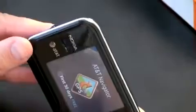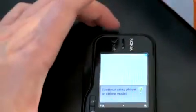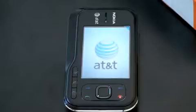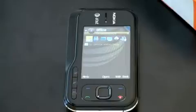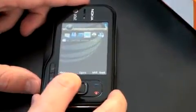So the power button, the back's not snapped on there. So there we go, it is loading up. Let me take off the screen protector. Got that whooshing noise. Continue using phone in offline mode? No. So you get your ridiculously loud 3G graphic. And here we are using the Symbian operating system, which I have to admit, I have no idea how to use. So take this as a first blush of the OS.